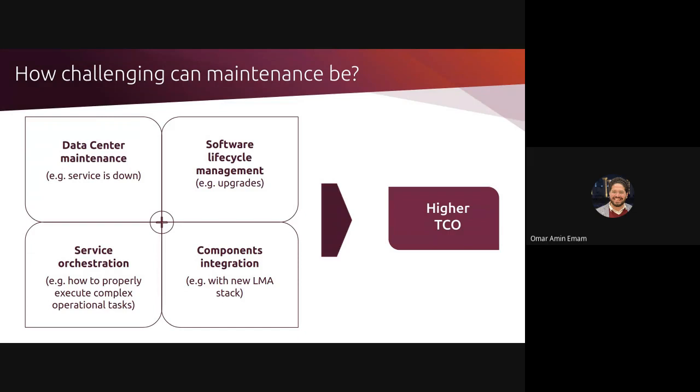So, how challenging can maintenance be? When deploying a new technology, setup is not the only challenge. What's even more important to achieve is keeping the windows clean, or in other words, building efficient operations. This includes maintaining your cloud's uptime, properly integrating with the different cloud components and services, managing the software lifecycle of your cloud components, and making sure they all work together properly as a well-coupled solution. And this is what leads to efficient operations. Failing to achieve all of these together leads to a higher total cost of ownership of your cloud.